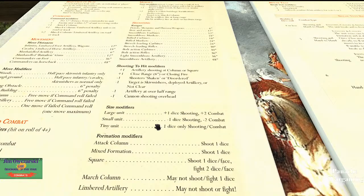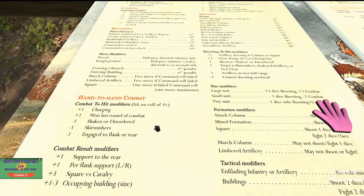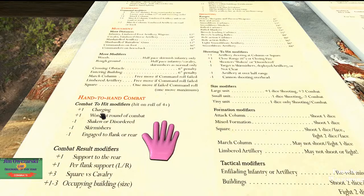The size gives me 2. So that takes me to a 10. He's a 9, I'm a 10. We're throwing 3s or better. Wait, Jeff, you're... Oh, I see. Yeah. I see. Because you're both charging. That's to hit. Right. I got it. Yeah. Got it.